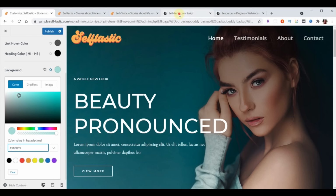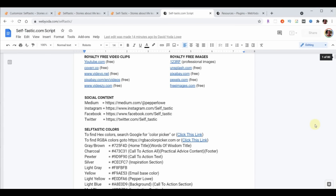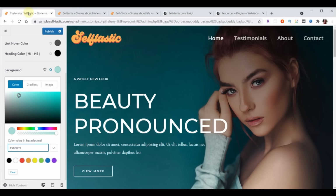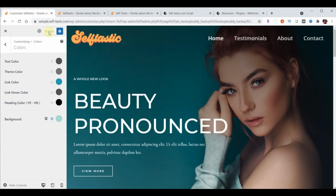I came over to our script. I scrolled to the top, and these are all the colors that we had predefined. Me and Bethany sat down and figured out the colors we wanted. You'll want to go in and decide the colors you want, and then when you save them in a file, you can always get back to the ones you need for the different things you need to use them for. So in my case, the background color was this light blue, and that's where that number came from right there. We came back over here. I can hit publish.